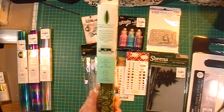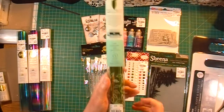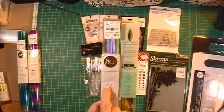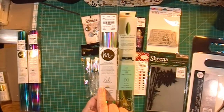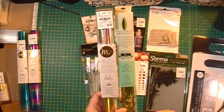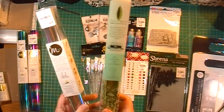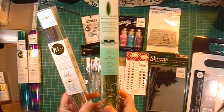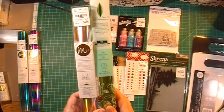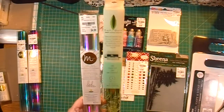And I also found a foil quill foil for $4.99. Now, the difference between the mink foil and the foil quill foil is the mink foil is a reactive foil. You need to have a toner sheet or glue or something like that to attach the foil to your paper, whereas the foil quill foil is a heat activated foil, and so wherever you apply heat to this foil, it will transfer to the paper.